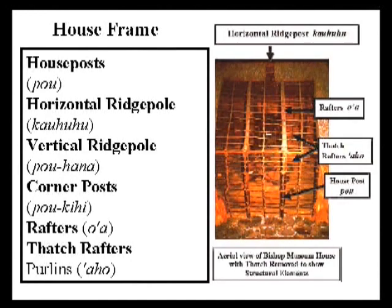On this slide, this is a photograph from Malo's publication that shows some of the support elements that made up a typical Hawaiian hale. Some of the most important elements are the horizontal ridge pole on the top of the hale, which helps to hold everything together. The Hawaiian term for this is kauhuhu.